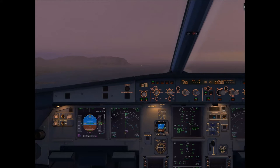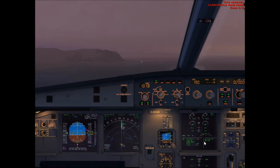Delta 1887, Tower, runway 22 left, position and hold, traffic 13 miles final for your runway, traffic will cross the runway. Delta 1807, that was for company use. Caution, your company will depart for parallel runway. Second autopilot is on. Runway 22 right.